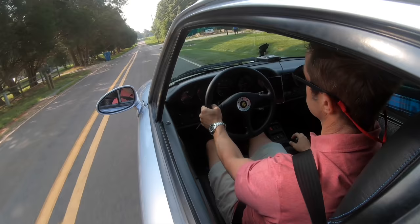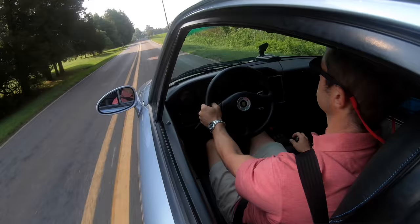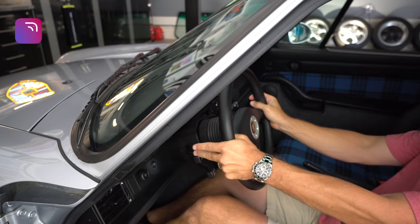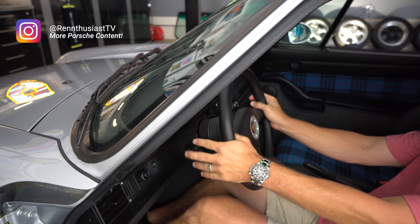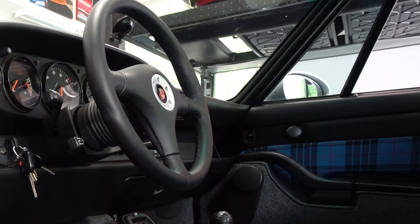Now, a couple of downsides of putting the RS wheel in your car. You're gonna lose the airbag, obviously. And I will say too that the turn signal stock is a little bit further away. As the hub got longer and pushed the wheel out to you, the turn signal stock stayed the same distance, so you gotta reach a little further.